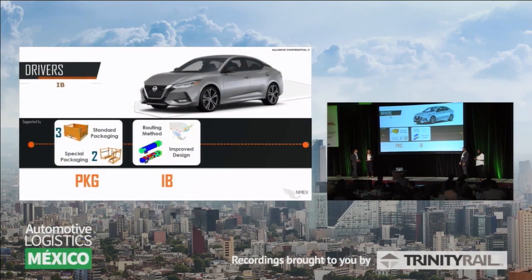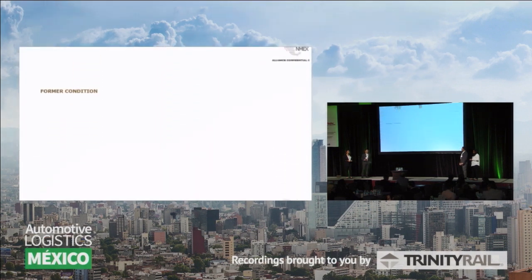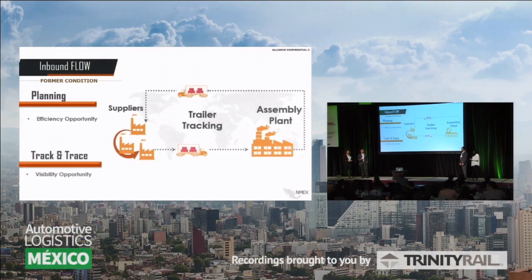Okay. Then, keeping the same line, the next main factor is inbound logistics. The way inbound logistics relates to cost reduction is how we can find a way to decrease the number of deliveries that we already make, and all that operation in a controlled condition. We're going to talk now about planning, strategy and end-to-end visibility.